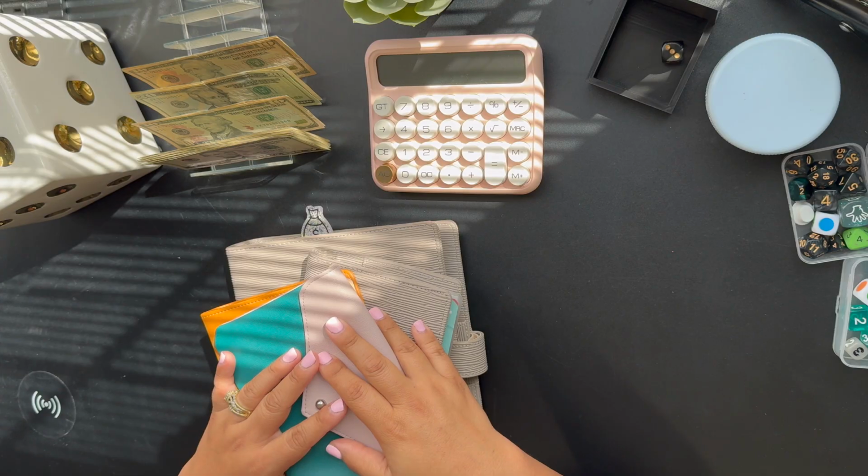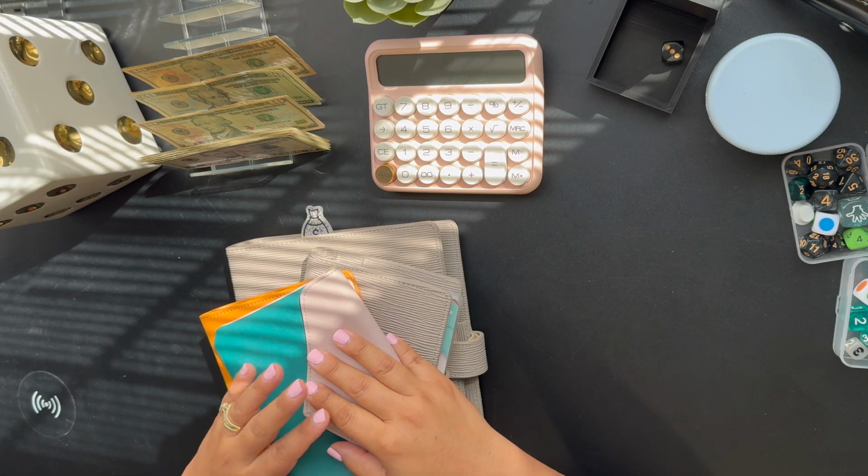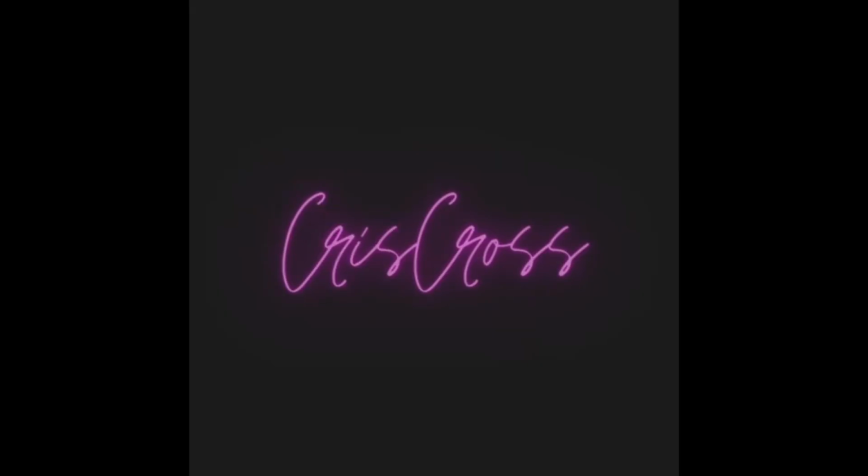Today we're going to work with our debt binder, our holidays, and our annuals. So let's get started.